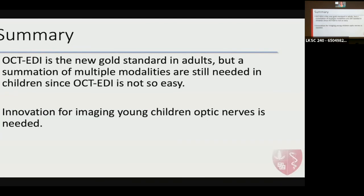So I'd love for us to become innovative, understand how to image these kids, and that might give us more information for how do these develop, how do these grow, and what are they? Thank you.